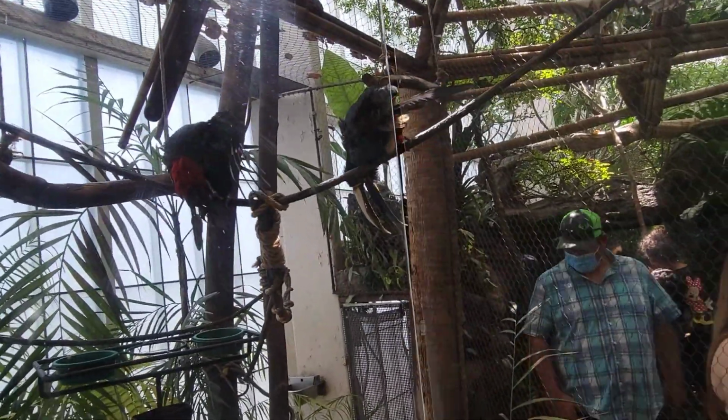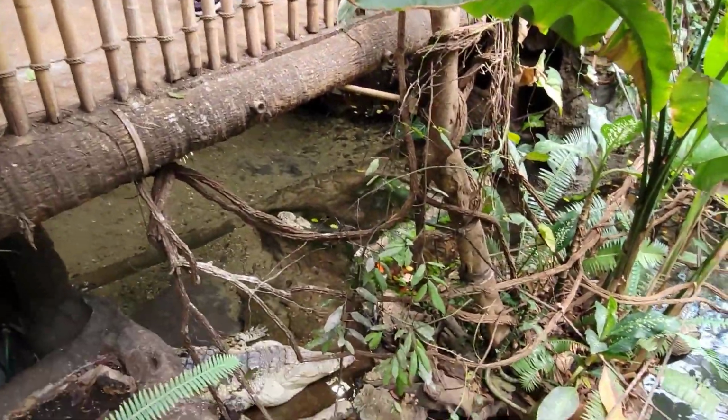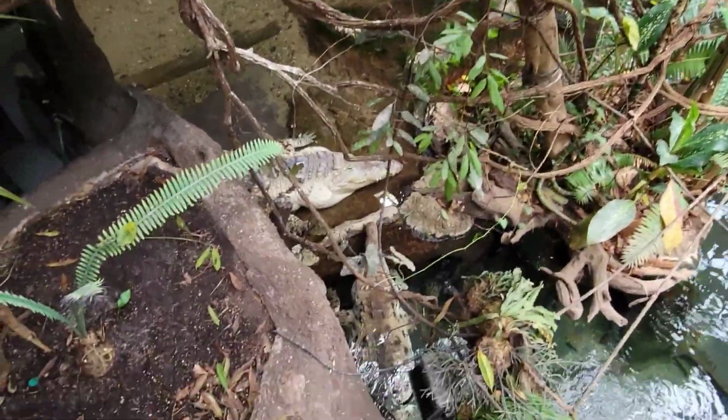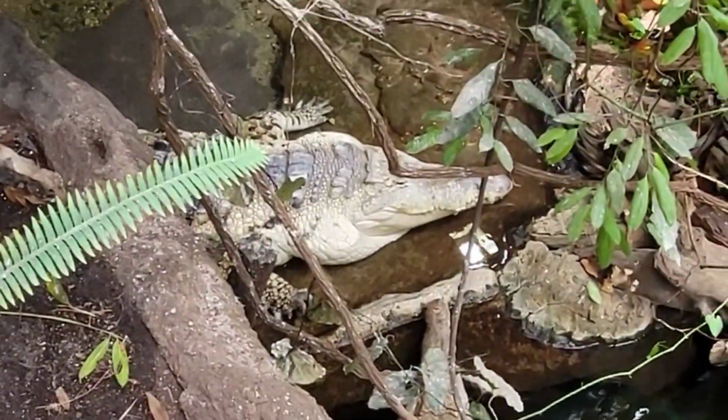Look at them little birds. Fish. They might not be hungry right now. Look how big that is though. Hey, put your hand back in here like this. Stop. You act like they're gonna jump up and bite me. I'm just saying.